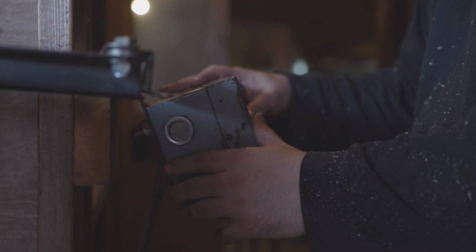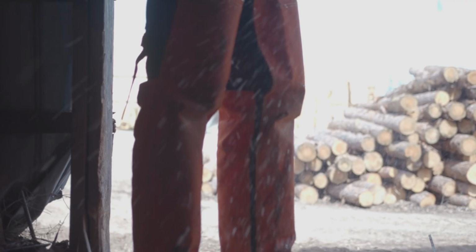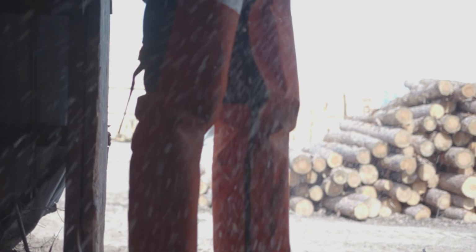So speaking of employees, how many do you have here now? Roughly 35 here now, full-time, year-round. Yes, and that's year-round. Yep.